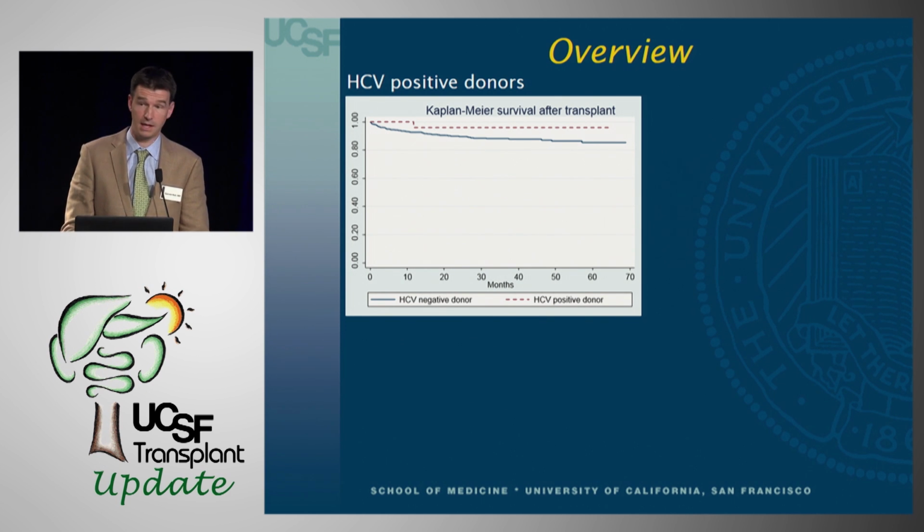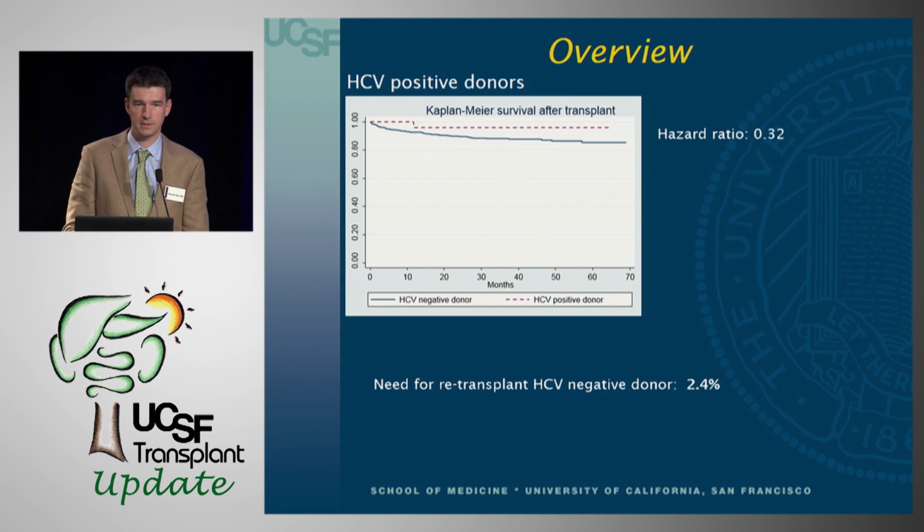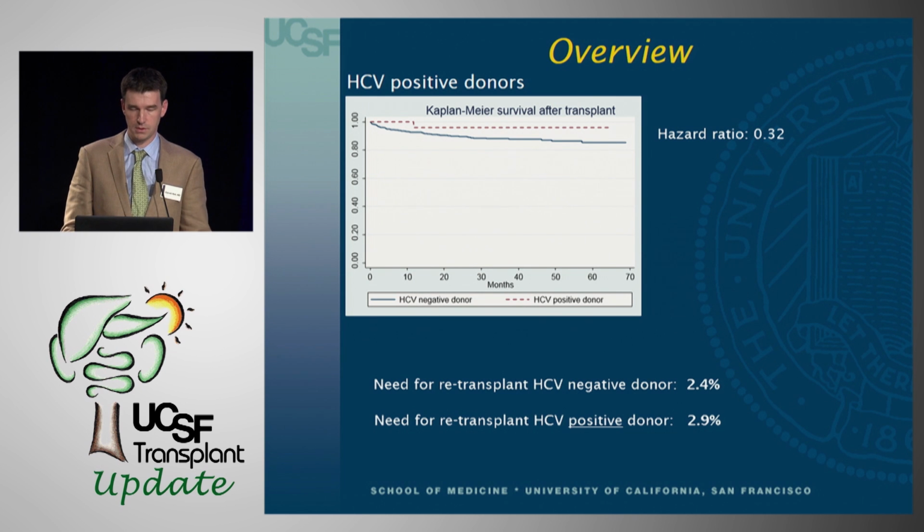So you can see that our graft and patient survival with Hep C positive donors is excellent, better than Hep C negative donors for our center, and our hazard ratio is 0.3. So you can see that this category that's quote-unquote high risk is probably low risk, probably better than the average donor that's Hep C negative. Our need for retransplant for Hep C negative donors is 2.4% over this period of time, and for Hep C positive donors it's 2.9%, so basically equivalent.